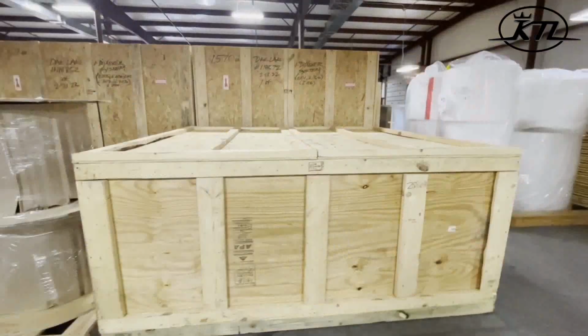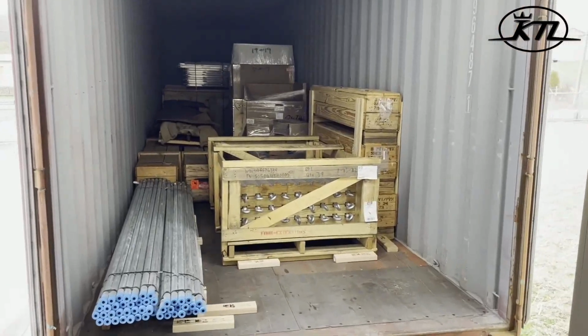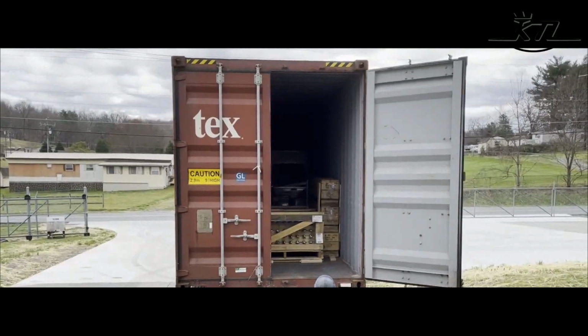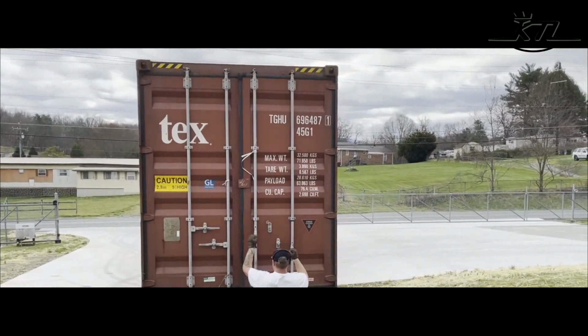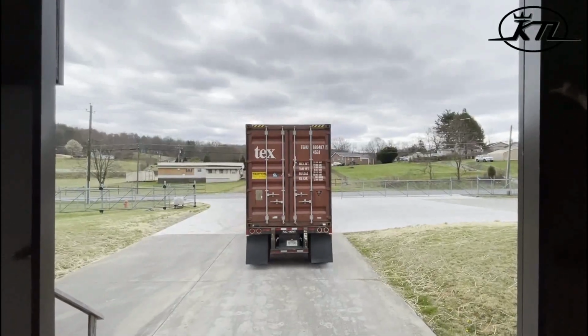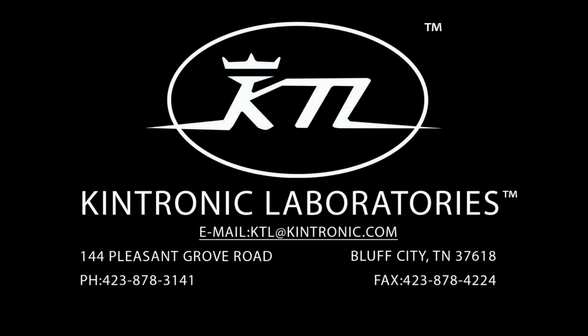While Kintronic's roots may be in radio, we also design and supply components and systems for LF, VLF, shortwave, FM broadcast, and industrial RF applications. No matter the application, our mission remains the same: to deliver high-quality, reliable equipment while providing excellent customer service and technical support. Contact us today through our website or email, and we'll look forward to connecting with you soon.